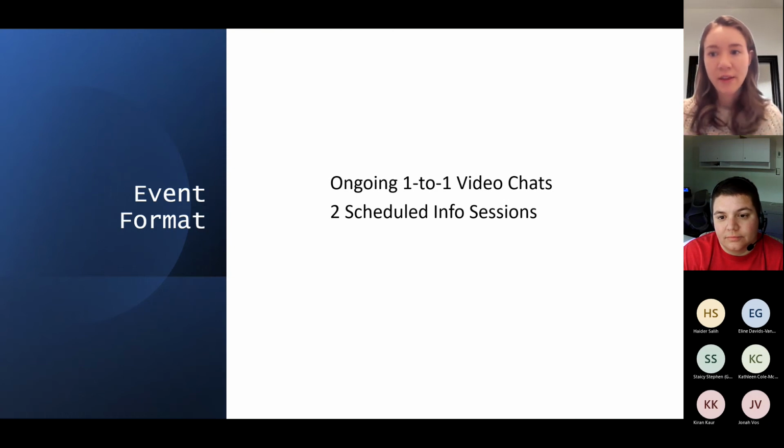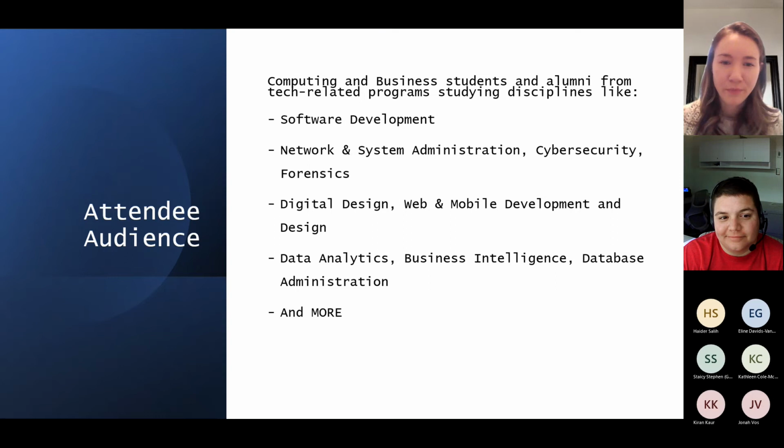And an info session is a nice way to give a broad range of information to an audience, instead of having to repeat some of that basic information about your company over and over again in those one-on-one conversations. So hopefully we're giving different options for attendees to access information about the company and connect with your company. So that was the impetus for having those two options.